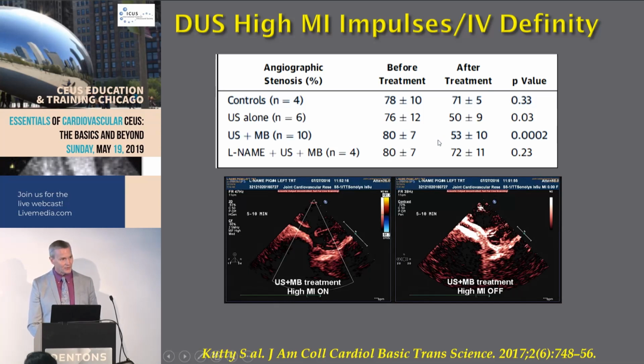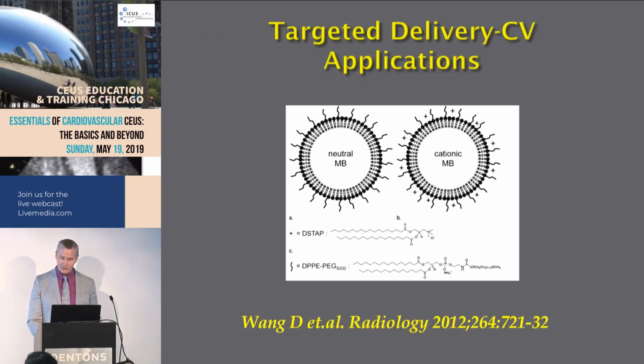Totally reversed that effect. It was all nitric oxide mediated shear. Now, these high mechanical index impulses were causing the nitric oxide release that was reversing the vasoconstriction. So there's application there. Others have used these same microbubbles and the high mechanical index impulses to target the delivery of some kind of payload drug.